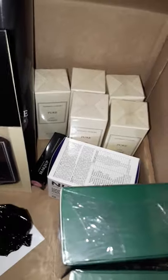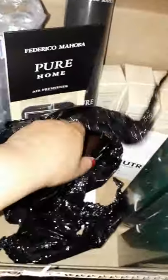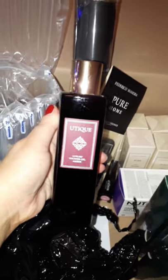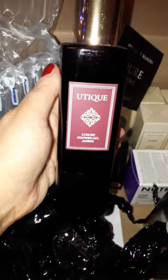Then what's in there? I forgot what I bought. Oh yes, I know. So in there, let me just unwrap it. So in there we've got luxury shower gel amber. I can't wait for this. Oh my god, I'm looking forward to this. So this is very luxurious shower gel.